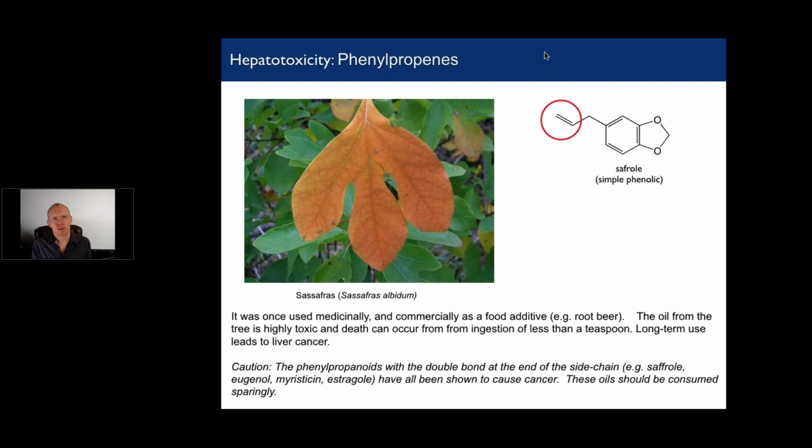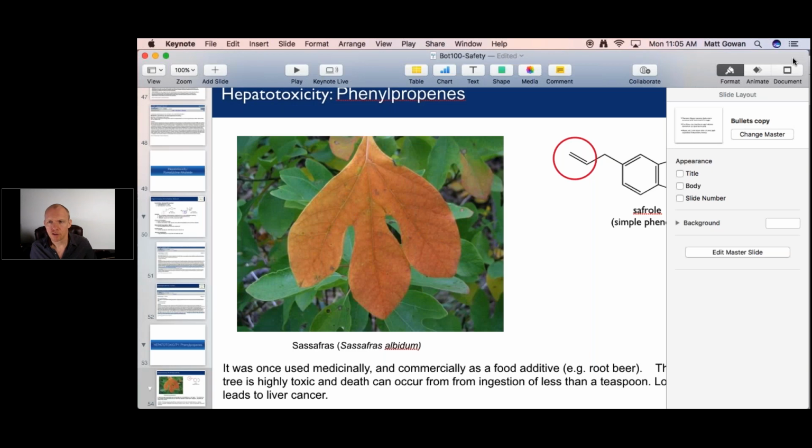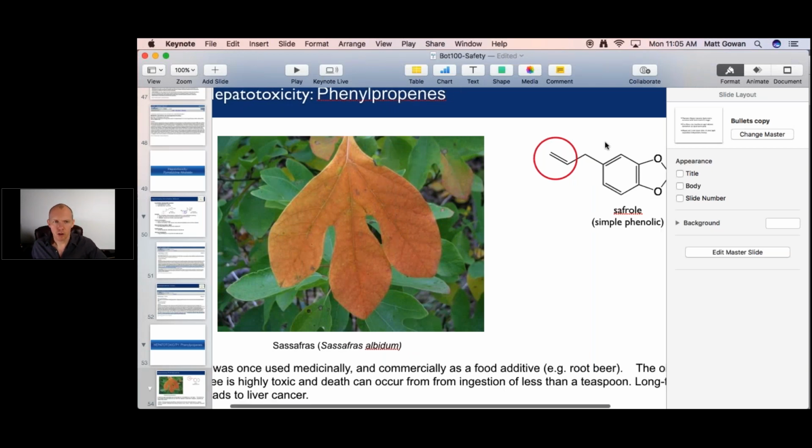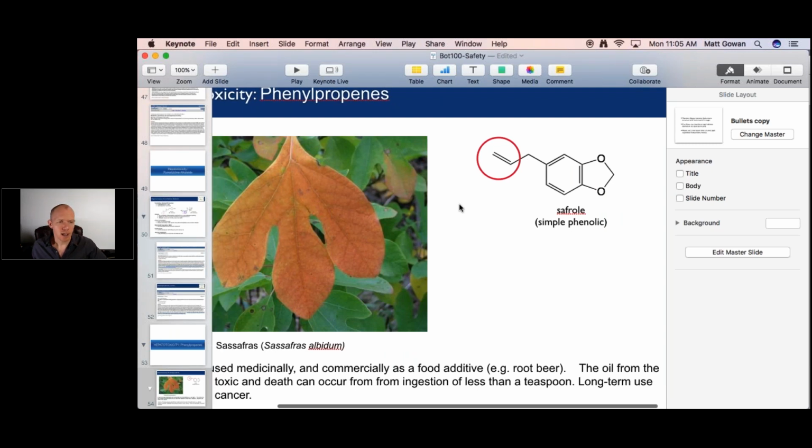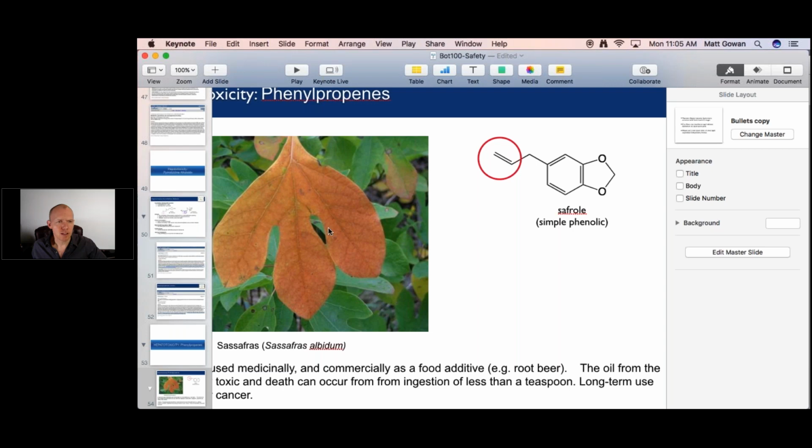Now, another group of compounds I want to discuss are the phenylpropenes. From what I've observed, there are certain phenylpropenes that appear to be more toxic than other ones. As you can see here, I'm going to zoom in a little bit. This safrole molecule is what you find in root beer, and it comes from this plant called sassafras, which grows in Hyde Park. If you see the leaf, it's a very distinctive shape, unlike a lot of the other trees. Take a leaf and crush it up in your hand and smell it. It has this nice aromatic smell to it.